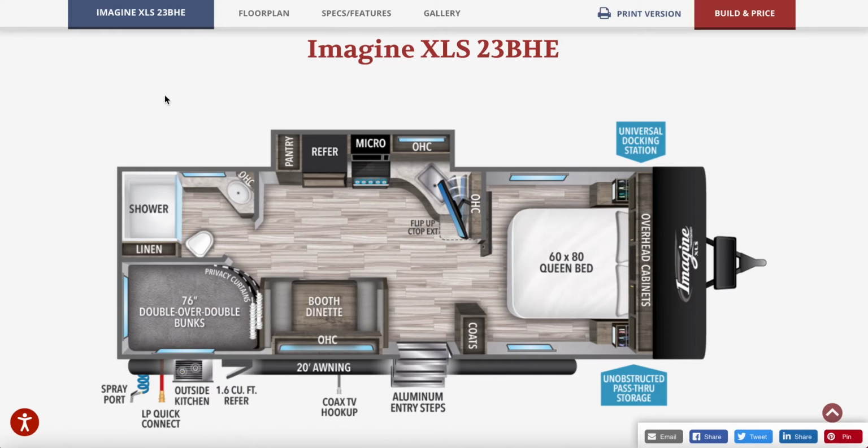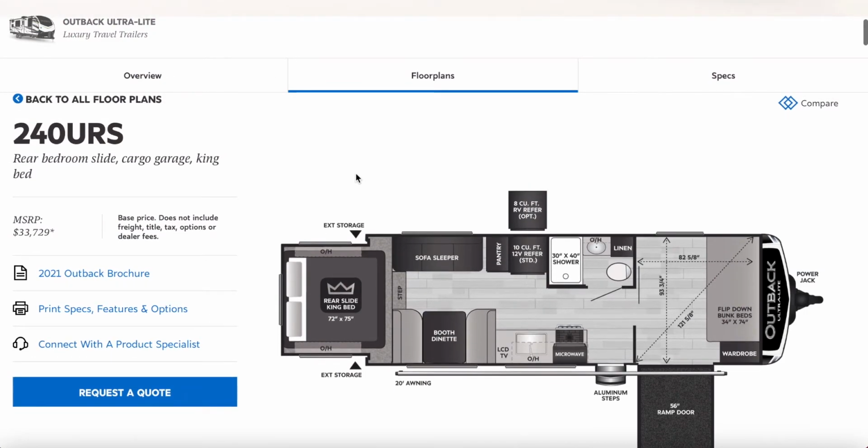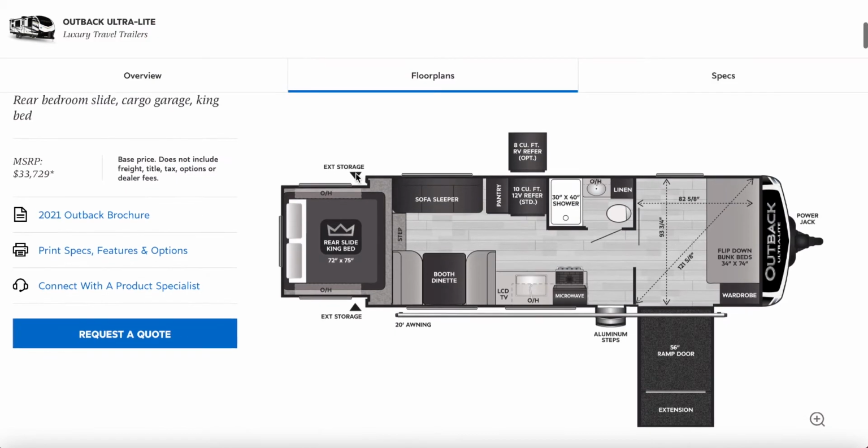So this is the first model. Now let's move on to the next unique model. So the next unique model is going to be an Outback 2240 URS. So this is an interesting one.